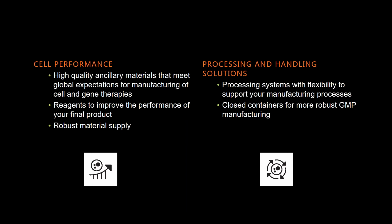And I think, as Dave touched upon and Priya as well, it's key that as tools providers, we understand the challenges that therapy providers and CDMOs are facing. And I think that needs to be the challenges of all groups at all scales and different stages of development.